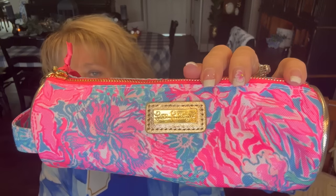I do have a couple of Vera bags that will work too, but I saw this in passing one time and I just thought it was so pretty, Lily Pulitzer. And it wasn't that expensive, y'all, at all, but it's pretty. So I got that.